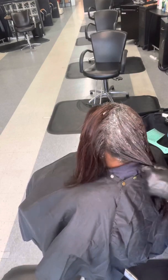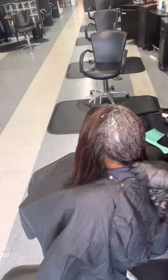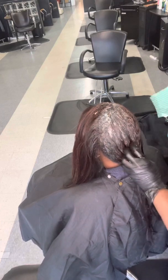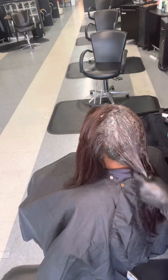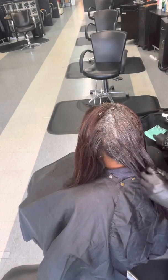And then you're going to cleanse the hair. Don't bring it up and tangle it. No, no, no. Keep it down. Effectively cleansing the scalp and the hair without tangling. And you just check it and make sure you're not tangling the hair.